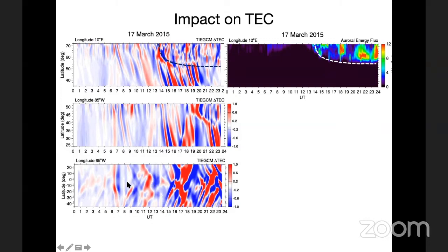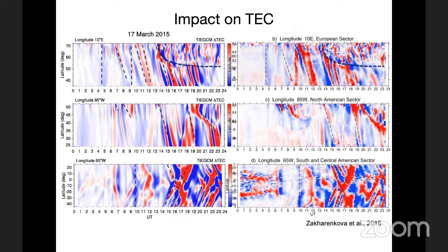Then in the equator region, you can see TIDs coming from both the northern and southern hemispheres. From the northern hemisphere, they cross each other at about minus 10 degrees, which is the magnetic equator at this longitude location. So you can see waves from both hemispheres cross each other at the magnetic equator, and then some of them cross over and some of them bounce back. So it is a really complicated structure in terms of ionosphere response.